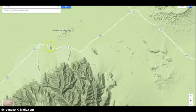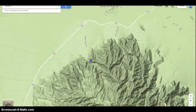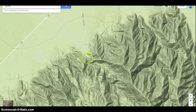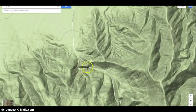So here's the road to Mosaic. Comes up here. You park right here and walk up into the canyon. We'll be looking at images right through here. It's where it's really interesting. It's right down in this section here.